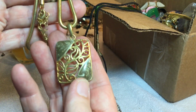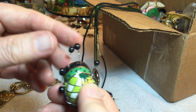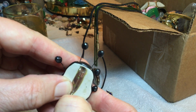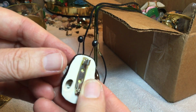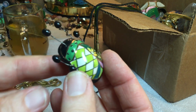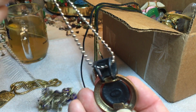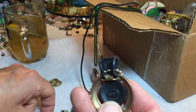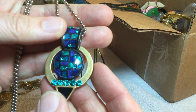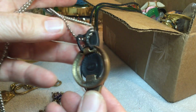KC, $3. Bug, ceramic, that'll come off. $3. Chico's. Whoa, that's pretty. That's a pretty pendant. Does it have everything? $5.